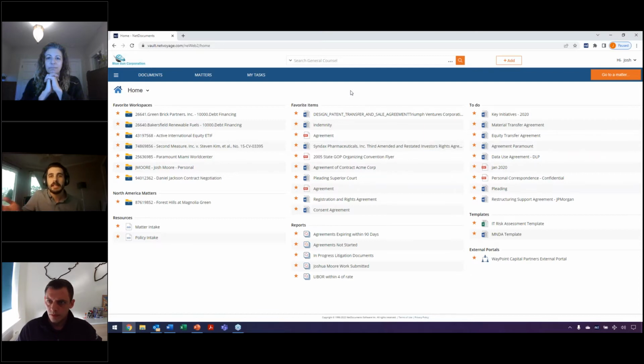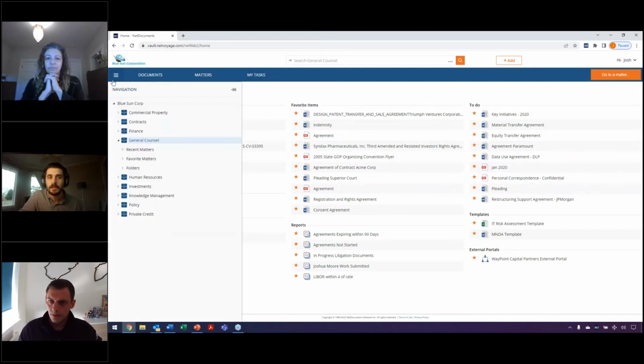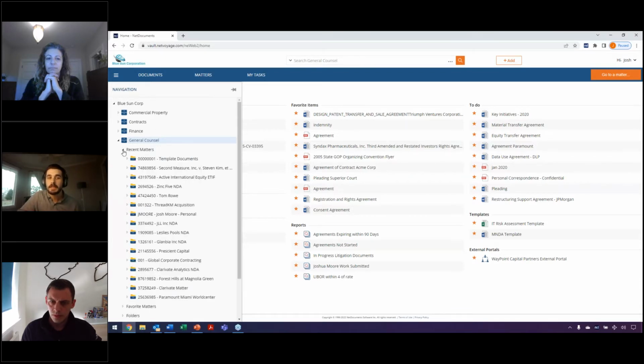Well, how do I navigate to my files? On the left, there's a navigation menu where you can see I have different cabinets. That's what we call them. Think of them as metal filing cabinets for different areas of the work. Commercial property, contracts, finance, general counsel. When I go to one of those cabinets, I can expand it open and see essentially all the different drawers in that metal filing cabinet.